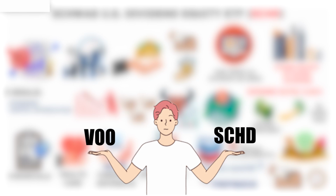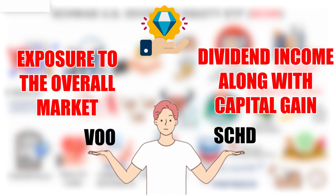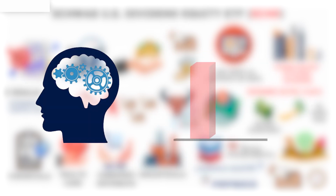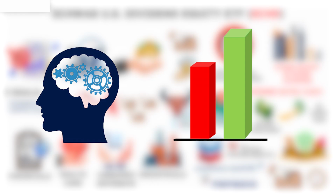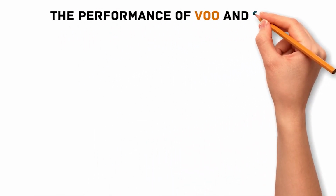Both ETFs are providing different benefits for various investors, with VOO offering exposure to the overall market and SCHD focusing on dividend income along with capital gain. With different investment philosophies, the results are not the same. Now, let's take a look at the performance of VOO and SCHD.